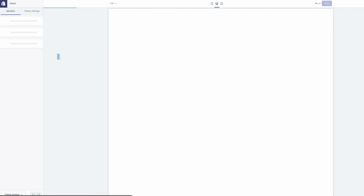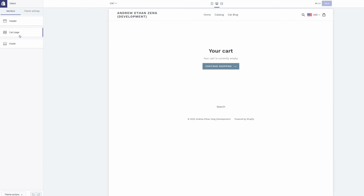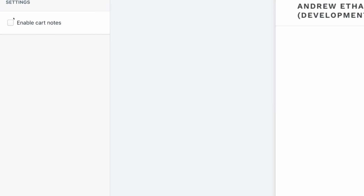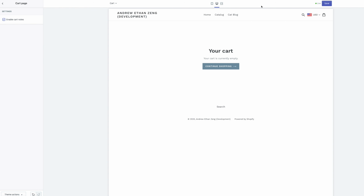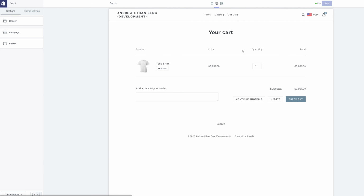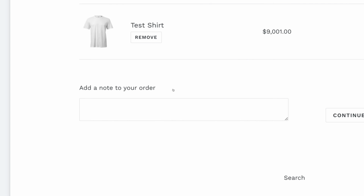Then from cart, you're going to head over to the left-hand side, click cart page, and you'll see in the settings part that you can click to enable cart notes. That's what we want. And then click save. And then you'll be able to see an add a note to your order section here. So it's actually as simple as that. No custom coding required, and you've got your notes section available.